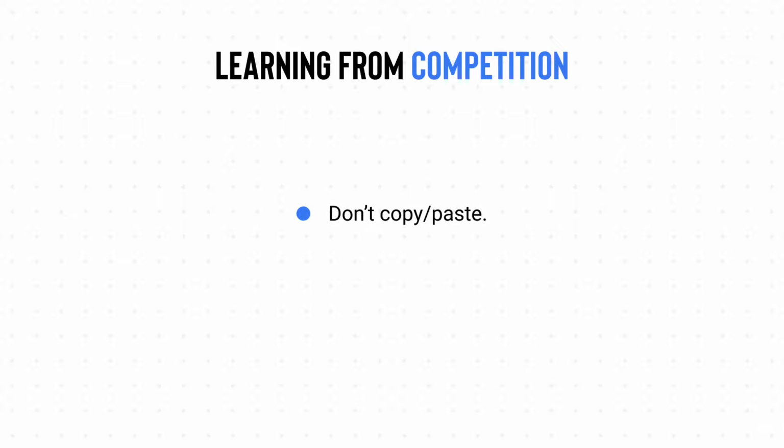Now, I'm not saying that you should copy and paste other people's work, but you should take some good initiatives from others, combine them with your own touch, and even create some brand new feature which is even better.